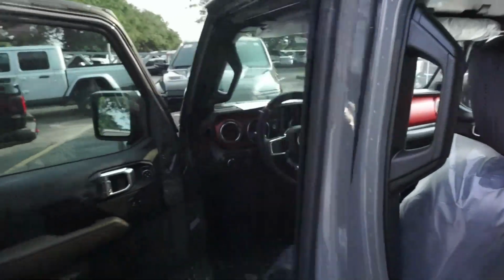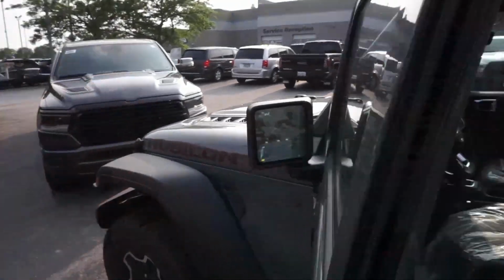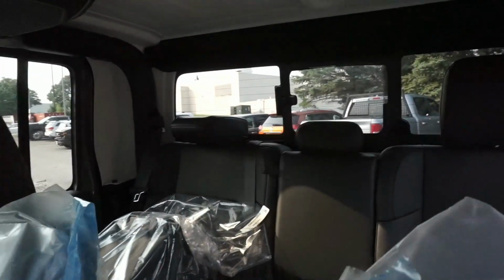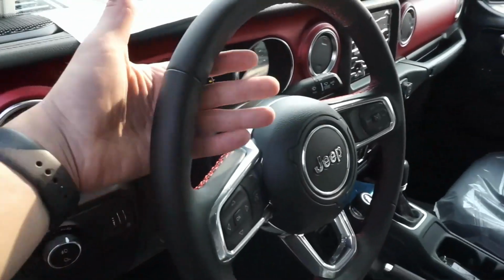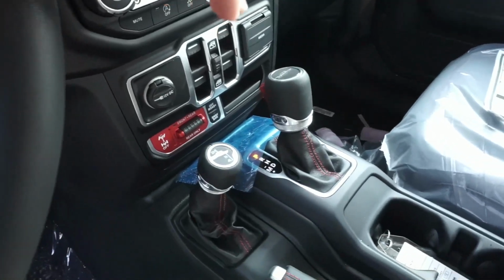This is a manual slider, so you actually push the button to open this one, as opposed to on the GT, where it's actually power, so you would just press that button on the overhead console up there. That button would typically be right here, and in this it's just a manual one. Also, you do not have the paddle shifter options in this. It doesn't come in any of the Rubicons as far as that goes.